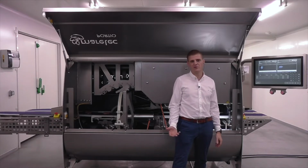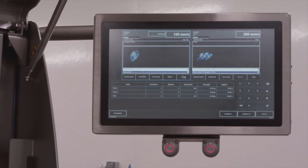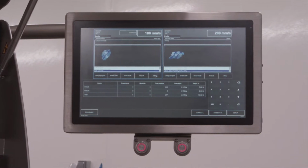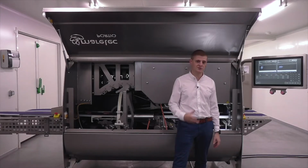After the operator has defined how the product needs to be portioned, you will actually see on the screen how the portion cutter will cut it. After it is shown and after it knows how to cut it, it will pass the signal to the knife, and then the knife will actually portion the products as you can see on the screen.